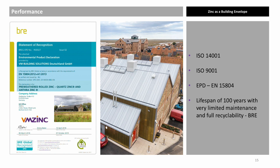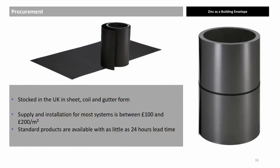VMZINC is ISO 9001 and ISO 14001 registered. Zinc also has a BRE Environmental Product Declaration EN 15804, which, amongst other things, indicates a lifespan of 100 years with full recyclability. The cost of a zinc roof or wall will depend on the system used, the size and location of the project, but most zinc systems can be supplied and fitted for between £100 and £200 per square metre. The majority of products are also stocked by UK or Ireland-based distributors, making zinc rapidly available.